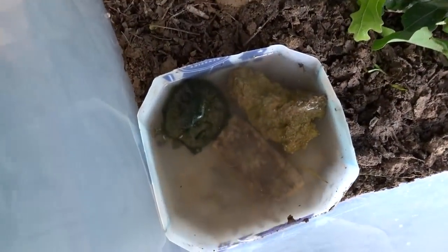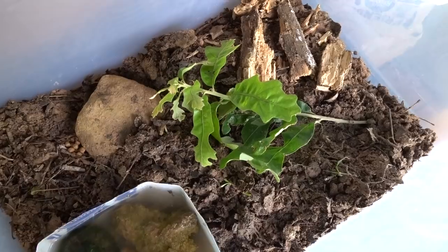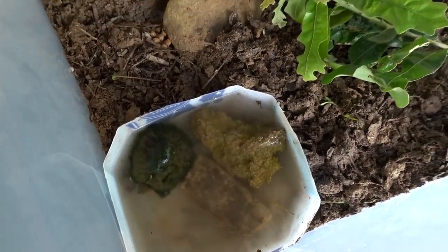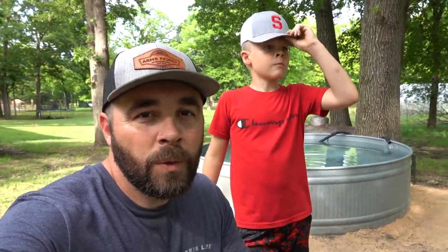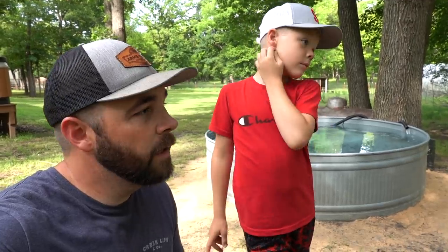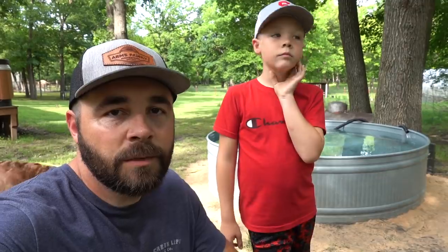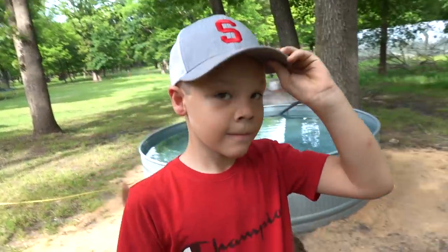All right, well, we got our little red ear slider put back in a nice little habitat, got water to play in, so he's good now. So we're total novices when it comes to this backyard pool pond stuff. We're gonna learn as we go and just document and show you guys. So let us know in the comment section what you think Houston should put in this pool or pond or whatever you wanna call it.